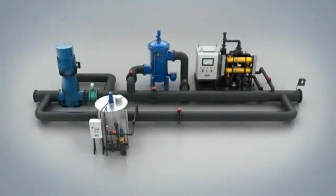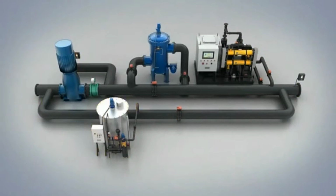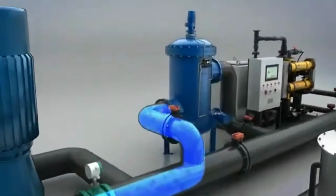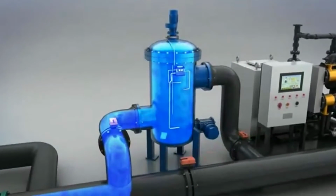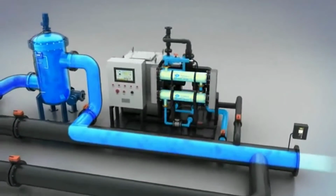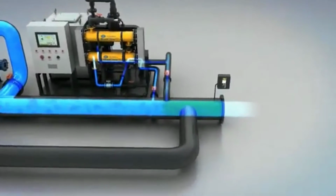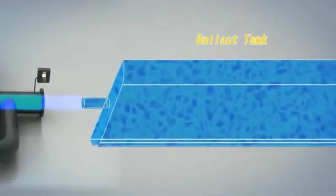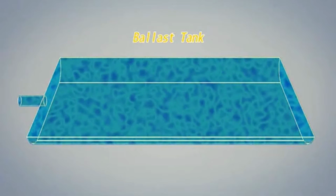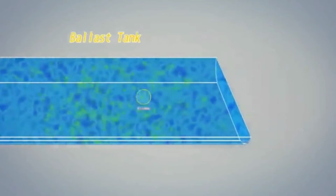The principle of Balclor BWMS mainly consists of 3 procedures: filtration, disinfection, and neutralization. During ballasting, ballast water is filtrated by an automatic back-flushing filter. Marine organisms larger than 50 micrometers will be removed during this process. Then a side stream of filtered ballast water flows to the electrolyzing unit to generate high-concentrated oxidant, mainly sodium hypochlorite solution, which will be injected back into the main ballast stream to provide effective disinfection to meet the D2 discharge standard. Active oxidant will remain in the ballast tank for a certain period of time, preventing regrowth of microbes.